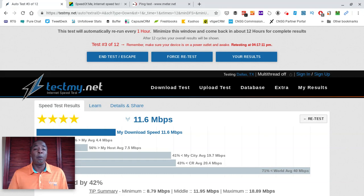Now, while we're on that subject, some ping issues can come from your network. Typically, they'll come from the provider, but sometimes they can come from your internal network, like some faulty wiring or a bad router. So I just want to throw that out there before we put too much heat on the providers.